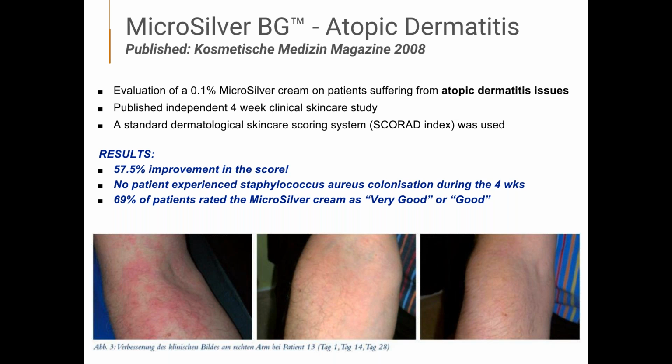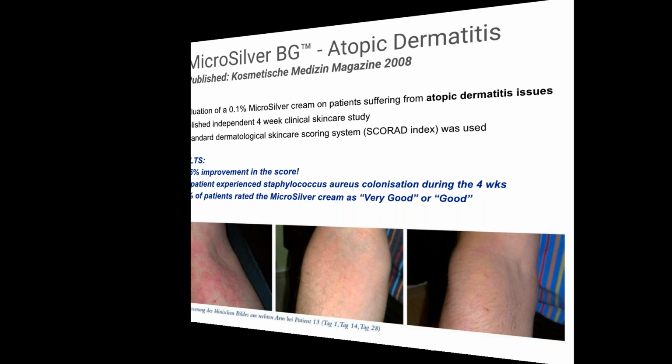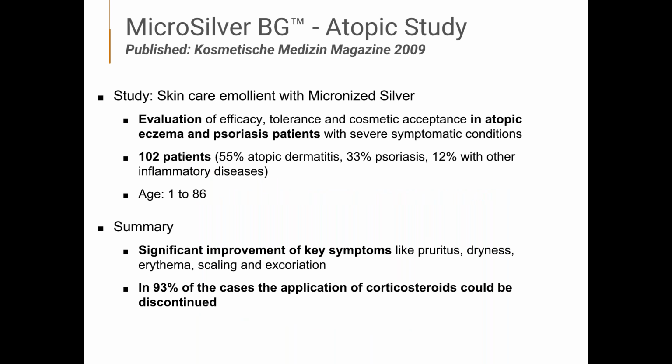So one of the things that I wanted to show you is this picture. Again, this is dermatitis issues with the skin, after using the microsilver, with absolutely no steroids on the skin. 69% of the patients rated the microsilver cream as a very good to good product. And it almost got a 60% improvement score. So if you're looking at it from the red skin to the mild skin that you see in the middle and to the one on the right-hand side, you can see how powerful it is with something like dermatitis and using the microsilver. So imagine if you're using this on your face, and of course, the tolerance issue.